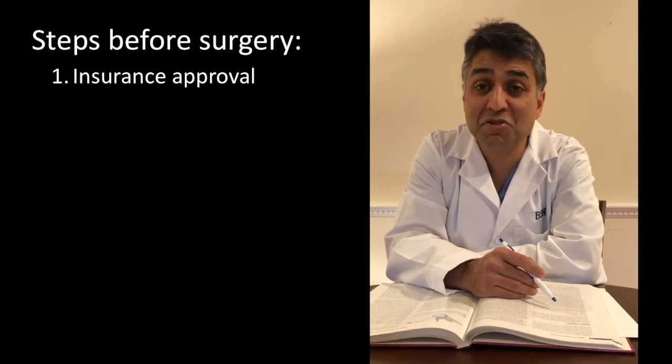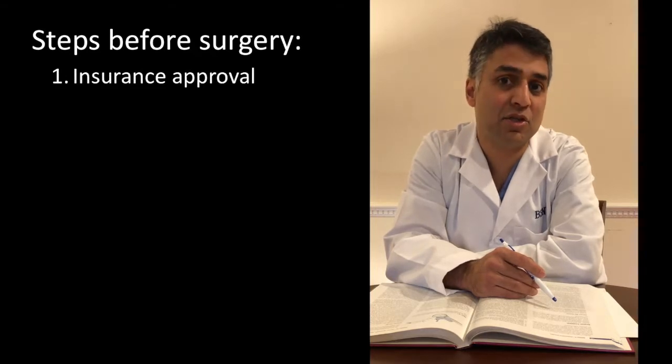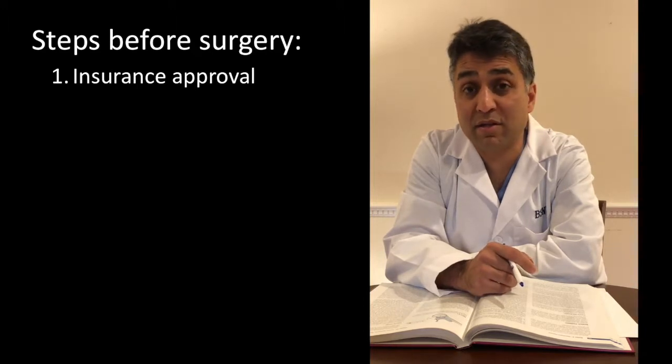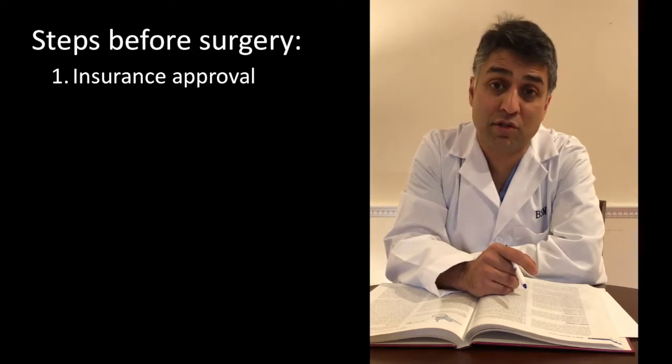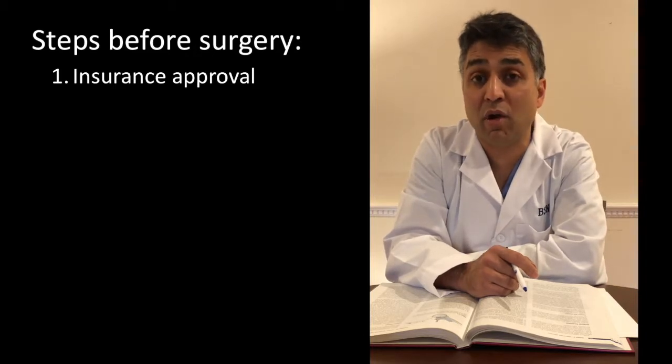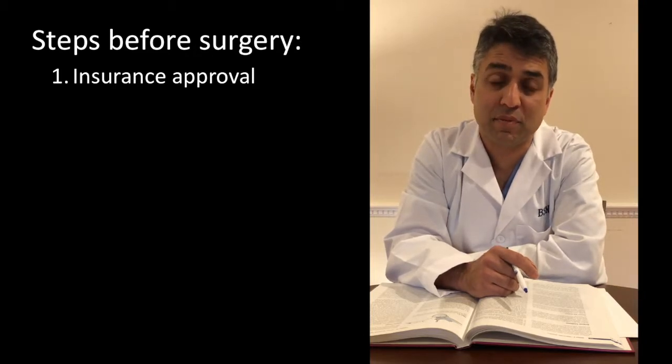Hello. Based upon your MRI and your symptoms, we've recommended that you consider surgery. Now, surgery consists of a lot of different steps, and it's very important that you understand the steps that are involved. First is simply the insurance. So after we've recommended the surgery for you, we will go to your insurance company and get the approvals that are required for your insurance.